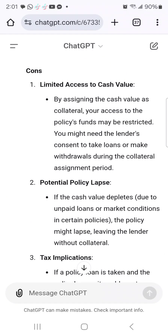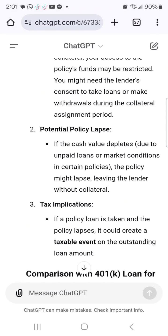Right, but part of the collateral assignment states that you can't let the policy lapse. Otherwise, your entire loan is due immediately. It's kind of like when you refinance and then don't pay your payment. The loan is due in full immediately, or you try and sell the house right after getting the mortgage.